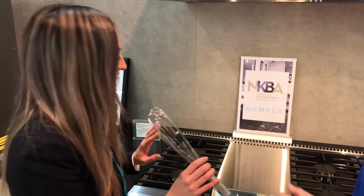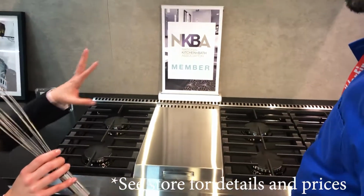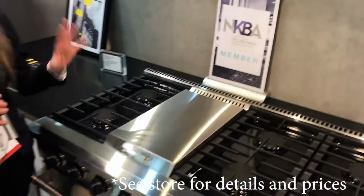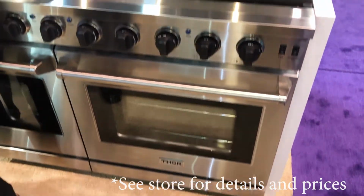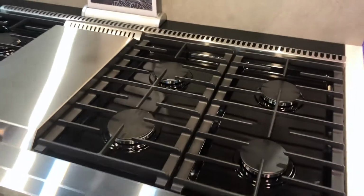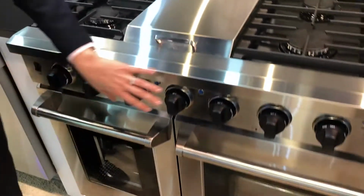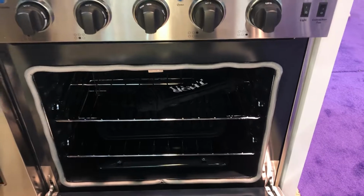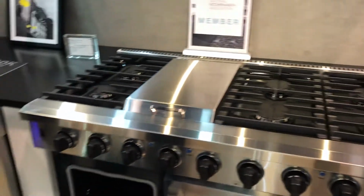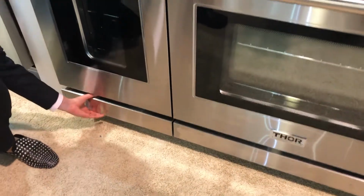Okay, thank you, Mark. So basically, this is our LRG series. It's a starting series. This is an LRG 4807. The mapping price is going to be $3,999. You're going to have 18,000 BTUs, 12,000 BTUs for the rest of the burners. You're also going to have a 15,000 BTU griddle with a drip pan for all the grease. You're also going to have your ABS knobs, and then your 30-inch oven, and also the 18-inch oven. And you're also going to have individual storage drawers on each oven.